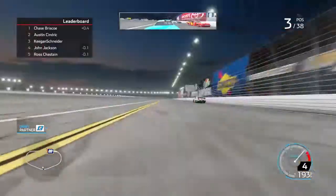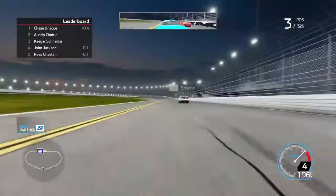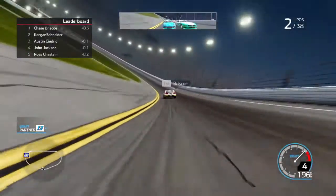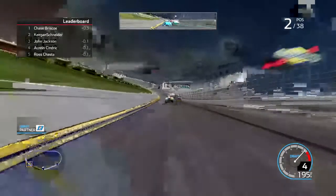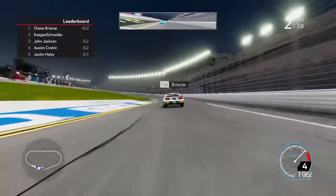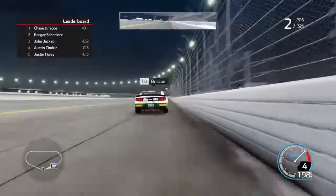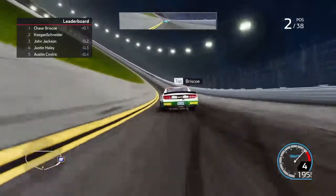And now push from behind here from Joe Jackson, down the back straightaway. But we could not clear Austin Cindric right now. Finally into 3, we clear him. He is a sitting duck that far out in front. He made the aggressive move up the middle to take the lead moments ago. We will be willing to do whatever we can to take the lead. We're going to try and race him clean. He raced us clean. Will only be fair.